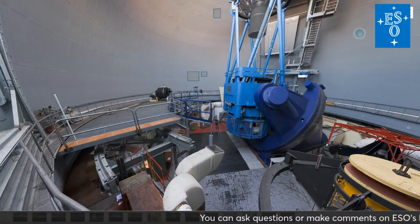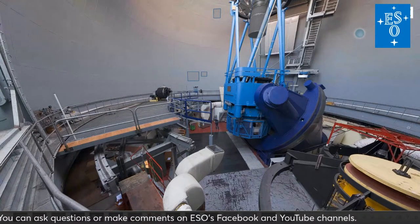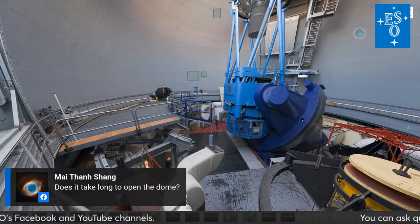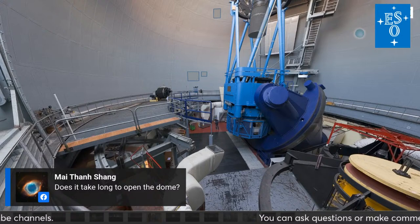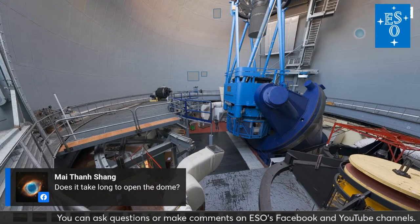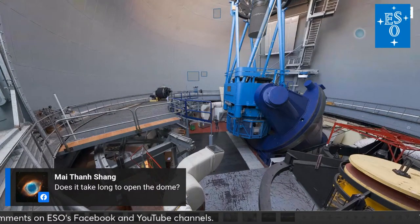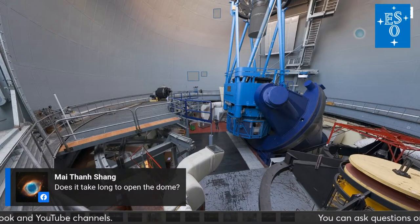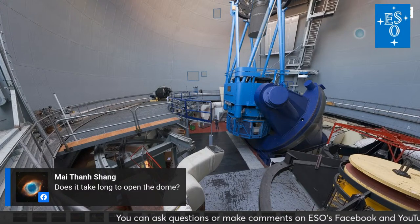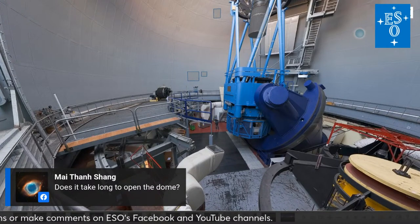I see some questions over here. Does it take long to open the dome? The dome of the 3.6 takes around a couple of minutes, I would say. Four minutes. Yeah, and it's an old telescope, so the instrument and the mechanism are old, but it's still working fine. It takes two, three minutes to open all of the dome.